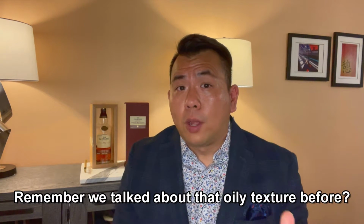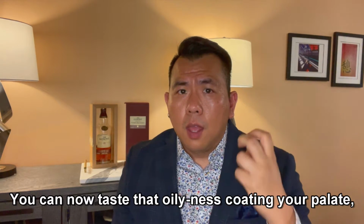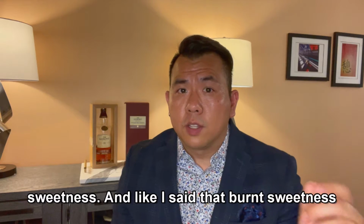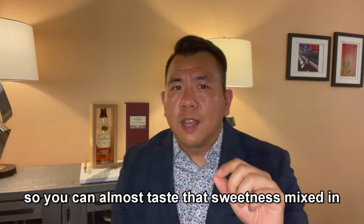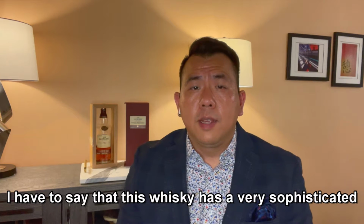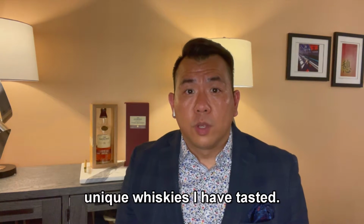Remember we talked about that oily texture before? You can now taste that oiliness coating your palate, but there's also that chewy nuttiness and that hint of sweetness, and like I said, that burnt sweetness. So you can almost taste that sweetness mixed in with that burnt honey flavor that comes out. I have to say that this whiskey has a very sophisticated flavor profile, and it is definitely one of the most unique whiskeys I have tasted.